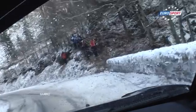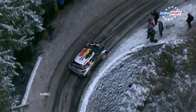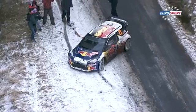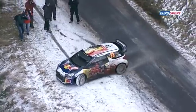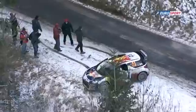Both drivers unable to take any further part due to a change of rules. From this season on, it's up to the rally organisation to have a super rally situation or not. It's called Rally 2 now. Organisers chose not to include it here. So, if you're out, you're out. There's no restart the next day.